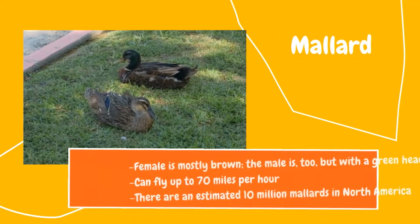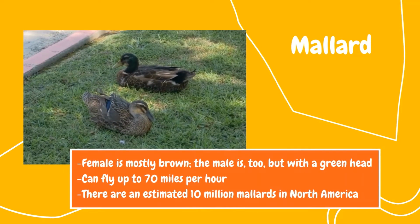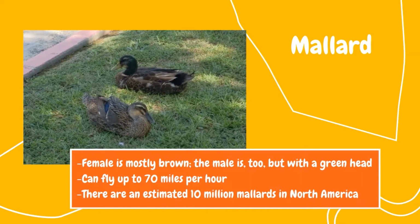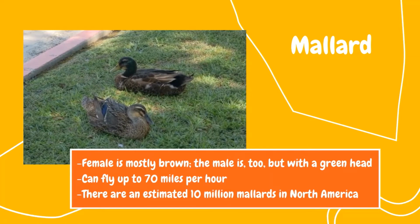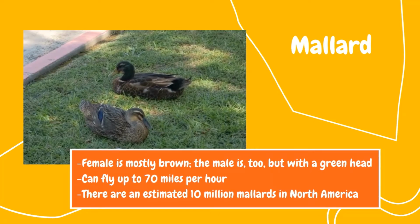Next we have the mallard. We have a female who's mostly brown, and then the male who's also mostly brown, but also has a green head. They can fly up to 70 miles per hour. There are an estimated 10 million mallards in North America.